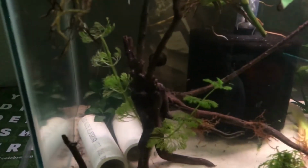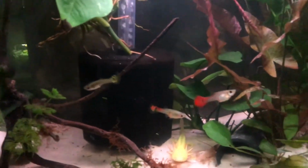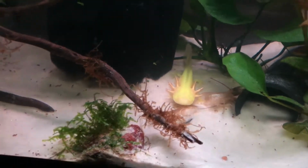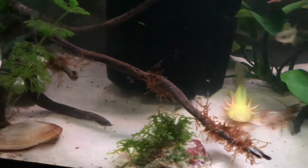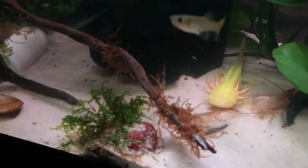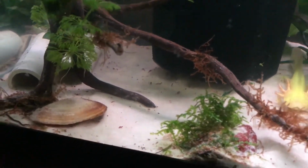We have various plants. We got driftwood, nerite snails. I have a huge shrimp. This is a bamboo shrimp right here. This guy just molted the other night, and he's beautiful now. We have 2 freshwater clams in here. One right there, another right in front of the axolotl. I believe this is, I can't remember if it's flame or Java moss. I'm pretty sure it's just Java.